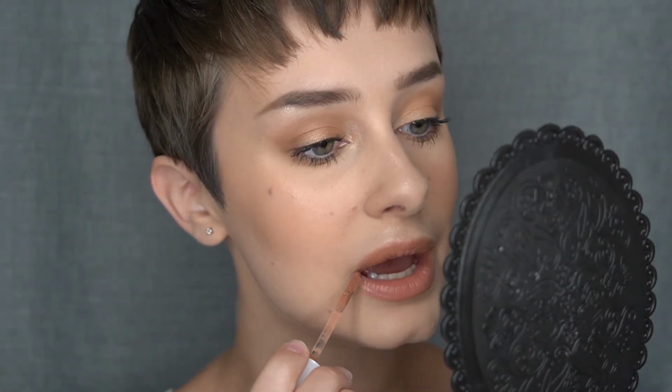And there we go. It's just nice, really comfortable and lightweight. This is not a sticky gloss. I do like these. But that's the finished look.